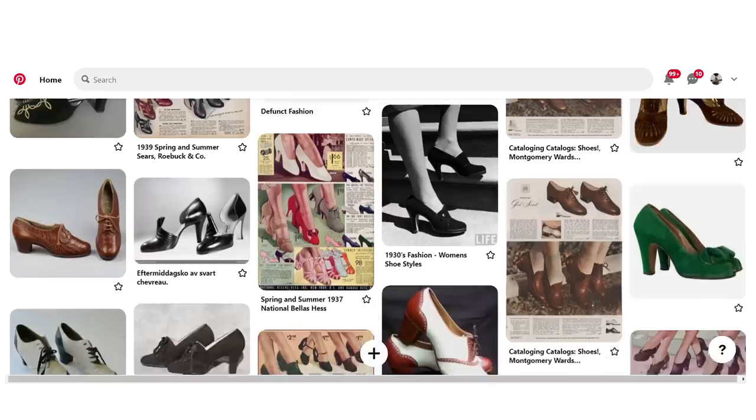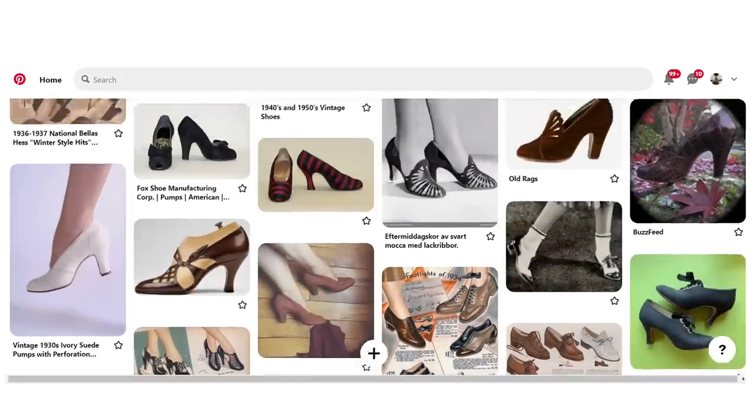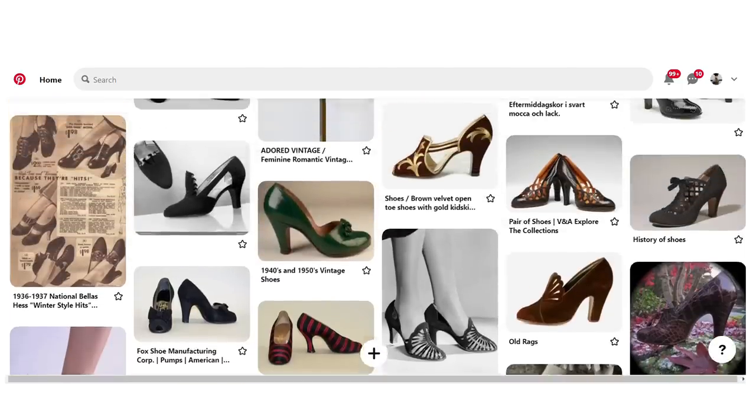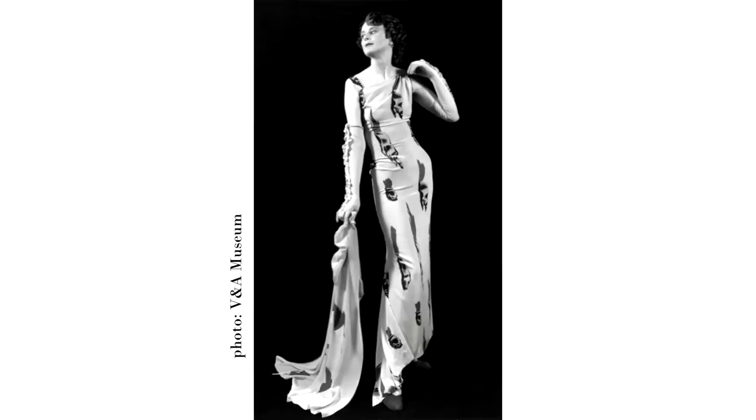So I had this whole Pinterest board full of my favorite 1930s shoes. Some of them were featured in the video, some of them I just added having this collab in mind. And one of the subjects that I really wanted the shoes to be inspired by was how in 1930s fashion and art, especially the surrealism movement, they kind of merged together.